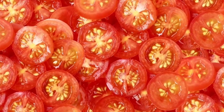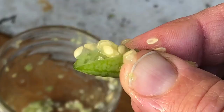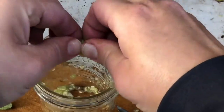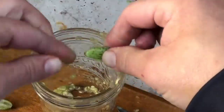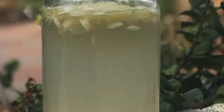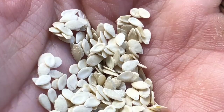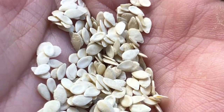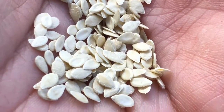Wet seeds, such as tomatoes and cucumbers, often need to be fermented to remove that pulp and germination inhibiting substances on the outside of the seed. As those seeds ferment, the viable seeds will float to the bottom. Those are the ones you want to save, and you can discard all that pulp and unviable seed. After the coating is removed, spread those viable seeds out on paper plates or wax paper. Allow the seeds to completely dry before you save them.